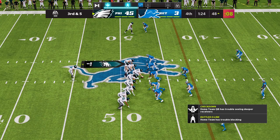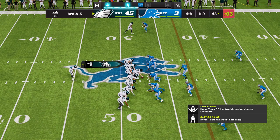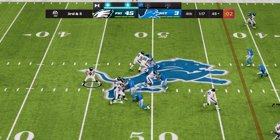Panther 60. Tighten up. Pull it together. 49, guys. Mike, 49. He'll look to throw.